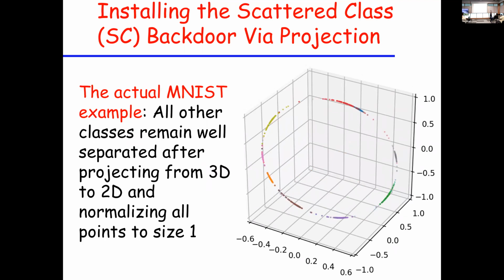Okay, here is the example of how they are spread out, each one of the clusters, on the surface of the unit two-dimensional ball. You see that all the greens are here, and all the reds are here, and all the orange, the yellow are in this direction, etc. So that's how I achieved the shattered class.